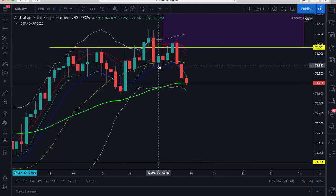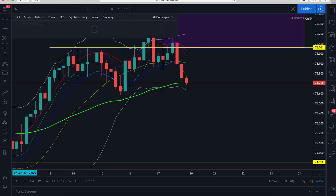So AUD JPY we continue to hold, and if you are not in, you can consider an instant layer sell here, because this price will most probably make a momentum move and then retrace back, and if you wait for entry, it will be way down here. But if you sell now and layer all the way upward, I think it will be a better strategy. All right, next pair is AUD CAD.